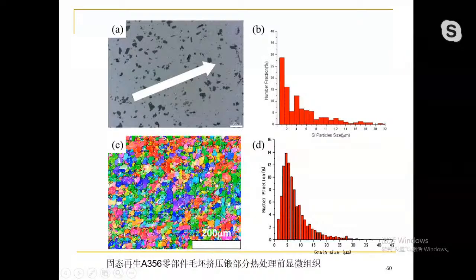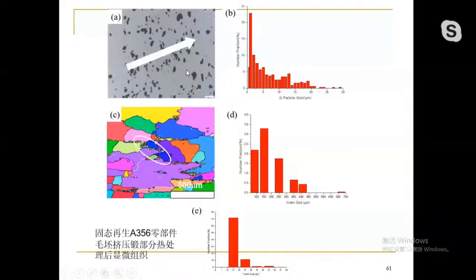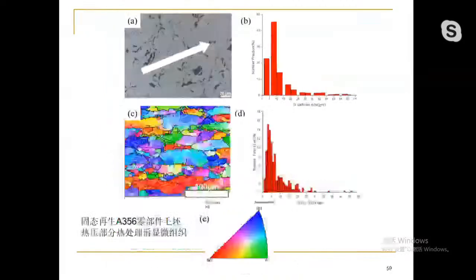This one is the extrusion forged part, and here the grains are finer, with a more even distribution of the silicon particles. After heat treatment, these grains become coarser because of grain coarsening, but some small grains are left here. These pictures are for the extrusion forged part, that means the part which has gone through here.